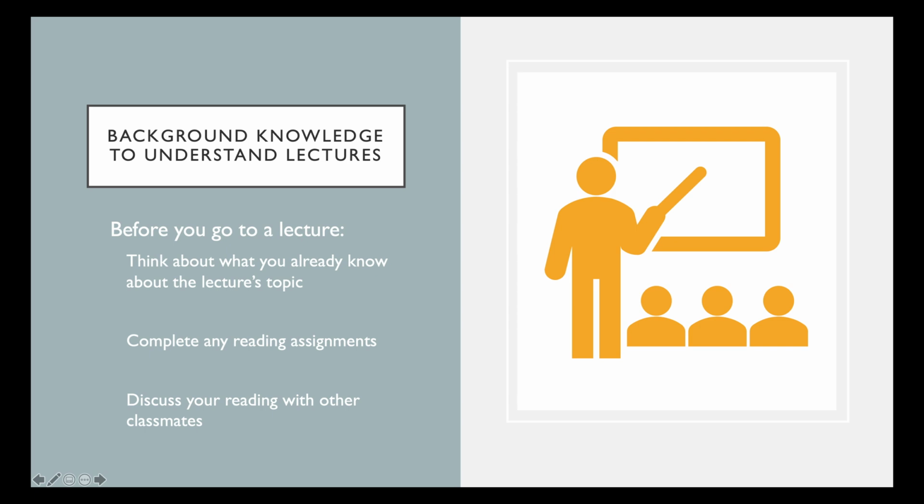Second, another way is to complete any reading assignments that are connected to the lecture. Many professors would assign reading material before the professor discusses it. Therefore, it is extremely important you complete these assignments. I repeat, complete any required reading beforehand because your professor believes this is necessary to understand what he or she is going to say in class. And lastly, discuss the topic and the reading material with your classmates and friends before the lecture. Research shows that if students do this beforehand, they will have a better understanding of the lecture content.